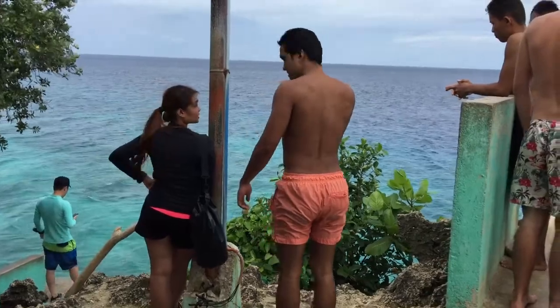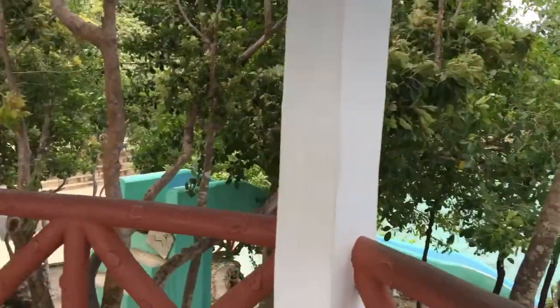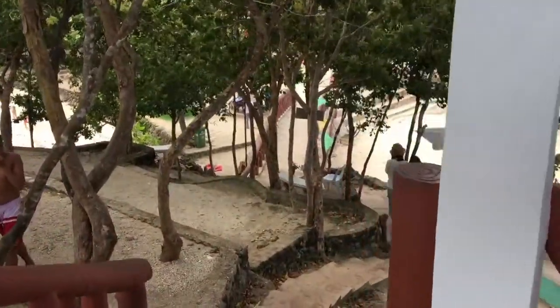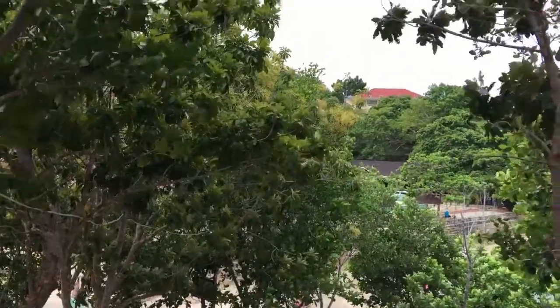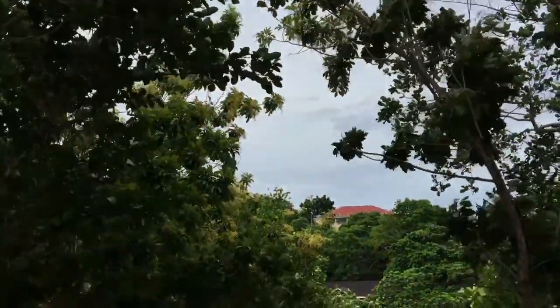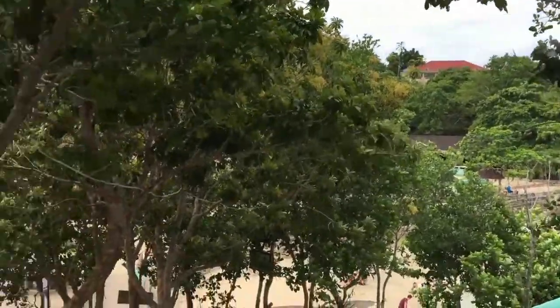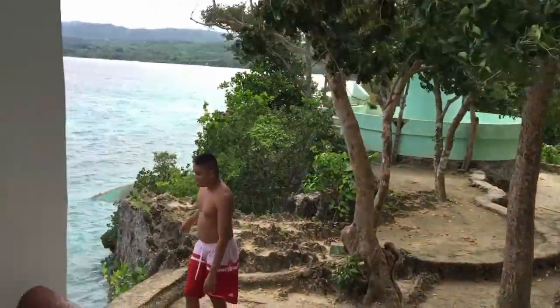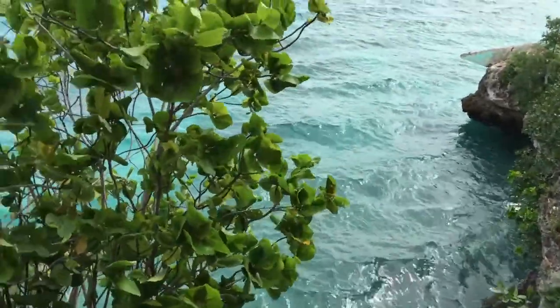Sir, you may do it again, sir. Ulit ka? So downstairs, you go down. That's the beach. It's white sand, and today was windy. You can see the leaves. They are so upset because it's really windy around here. So the water, you know, so green, so clear.